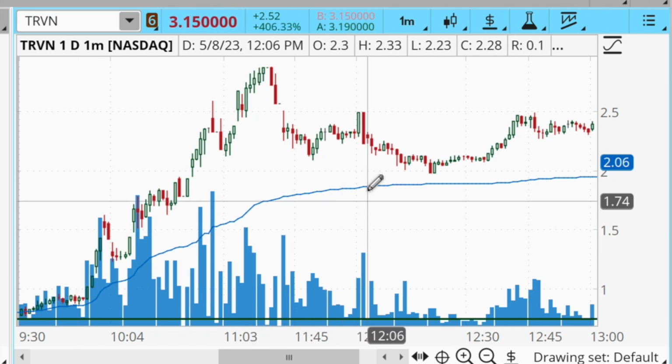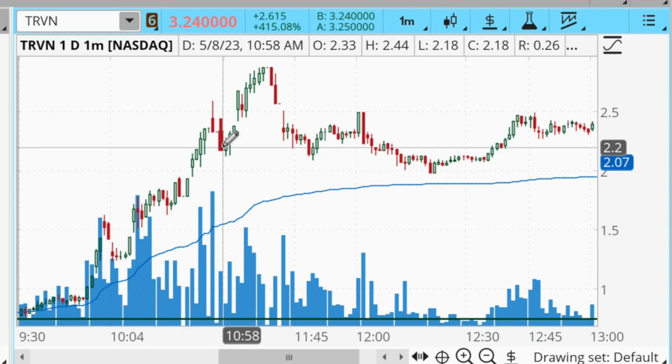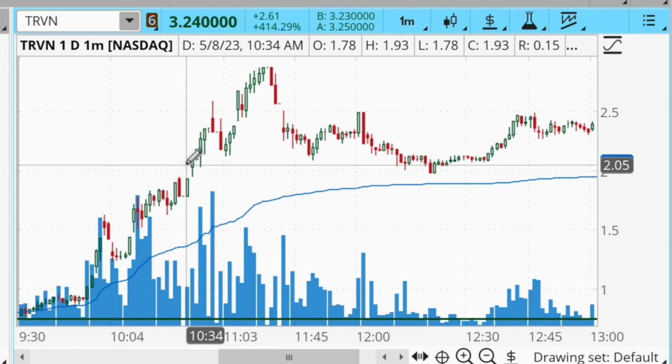For example, let's take the other perspective here and look at a stock that is already up 300, 400% for the day. Let's pretend that we were looking to short sell the stock TRVN, maybe at $2 per share. At that point in time, the stock was already up a very significant amount, but that doesn't necessarily mean that it's going to come crashing back down right away.